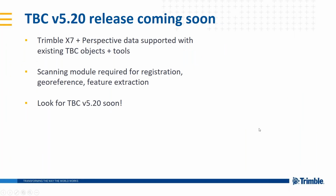Yeah, so as you can see, and thank you, Richard, you did a great job of showcasing how well this X7 and perspective data is supported within existing TBC constructs and registration tools and techniques. The scanning module will be required for registration, georeferencing, and feature extraction. I mentioned that. So Richard was running TBC version 5.20, Survey Advanced Edition with the scanning module, and 5.20 will be available soon.